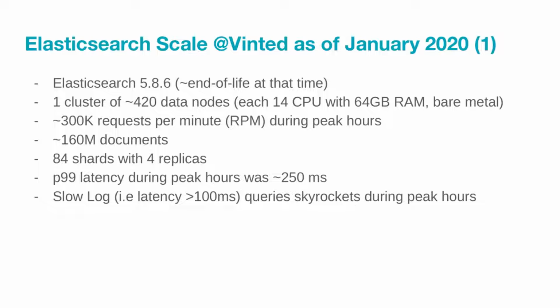So let's go with deployment details. A year ago, we had Elasticsearch version 5.8.6 running, which was almost end of life at that time. We had a monster installation of around 420 data nodes, and each data node had 14 CPUs with 64 gigabytes of RAM, and everything was installed on bare metal.